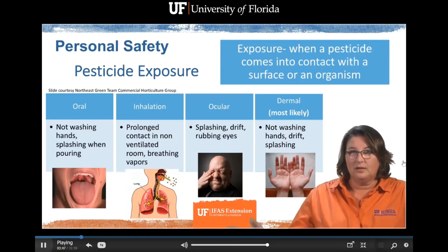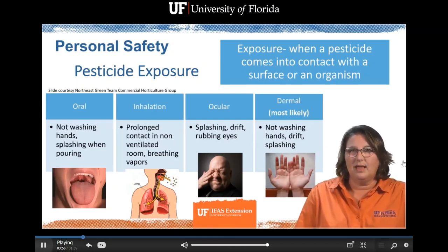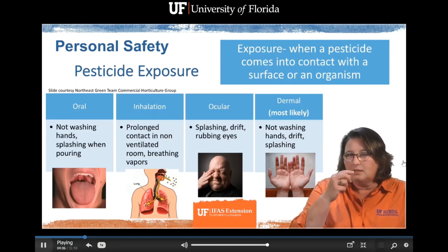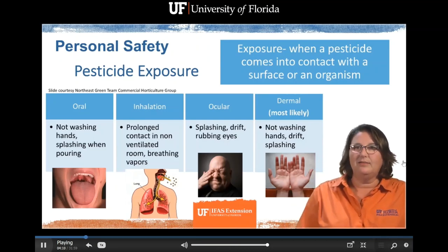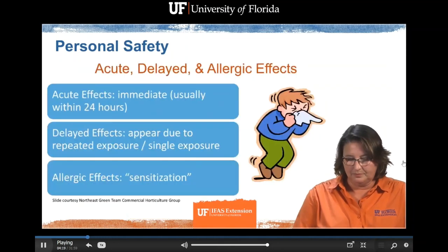Of course, drift. We talked about the wind blowing it into your eye or rubbing your eye. You're sweaty and hot, you have it on your glove, you rub your eye, and now you've got an ocular exposure. But dermal is the most likely for a pesticide handler. Think about it. You have two eyes, two nose holes, one mouth, but look how much skin you have. So there's a lot more skin to be exposed. It's the most likely to be exposed among pesticide handlers.